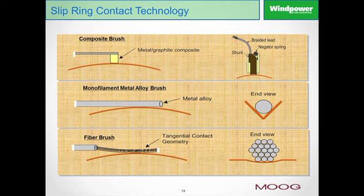That does become a maintenance item as things over time have to be cleaned and relubricated, but it is a very prevalently used technology. In Moog's pitch control designs, we use what's shown there in the bottom, and that is what we call a fiber brush design. It is a monofilament alloy wires, but it is a group of wires, usually between 10, 12, sometimes as many as 15 wires that go into a tube, and then those wire fibers splay out across the ring surface. A very clean operating technology, no lubrication required, and a technology we've applied in virtually all of our pitch control slip ring designs.